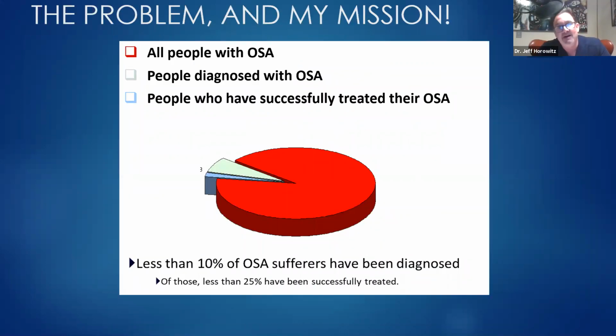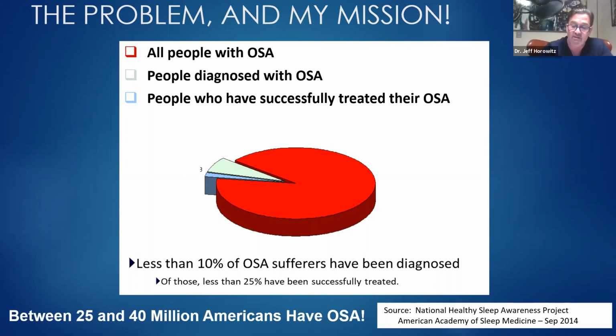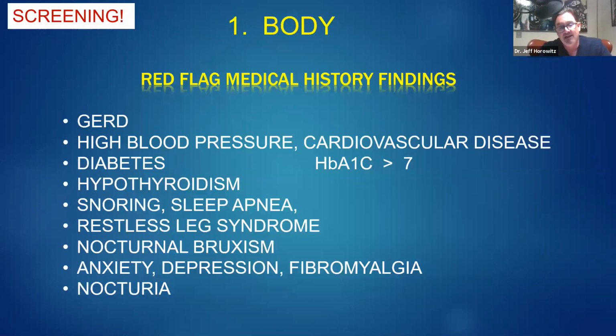So the problem and my mission is, number one, only about 10% of OSA sufferers have ever been diagnosed. Most often, it is not going to come from their primary care physician. It's going to come after a critical event, whether it be a heart attack, a stroke, or some other gross sign of having OSA. Only 10% have been diagnosed, and only a quarter of those have been successfully treated, typically because CPAP is touted as the only viable option. And these patients get railroaded into that therapy when oral appliance therapy could be indicated.